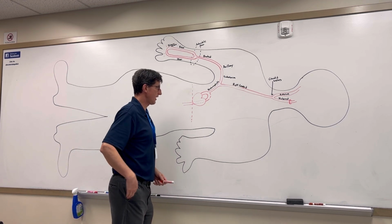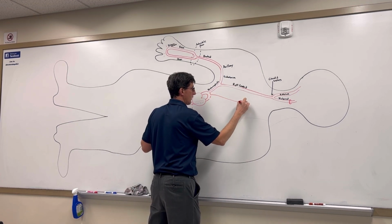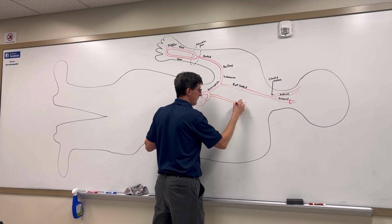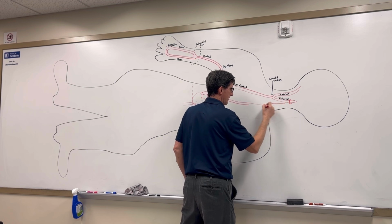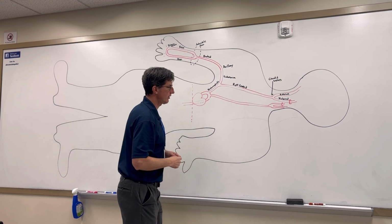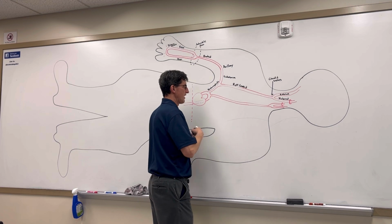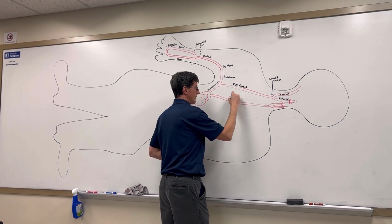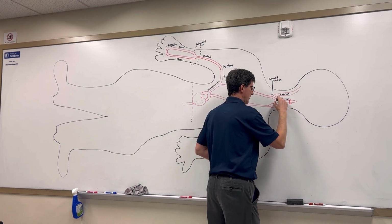The second branch off the aortic arch is called the left common carotid. It comes up, it splits into two branches. One of them goes through the carotid canal, the other one stays superficial. It's the exact same thing as the right carotid artery, except it's on the left side instead of the right side of the neck. Left carotid, internal, external.